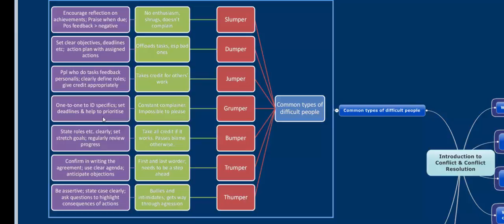So you can make sure to identify specific things that person can do, help them to set deadlines, help them to prioritize, so that you're minimizing their opportunities to complain about things, because you've given them the attention that's needed to ensure that they can work through what they need to do without either feeling overwhelmed or without having too many opportunities to complain.